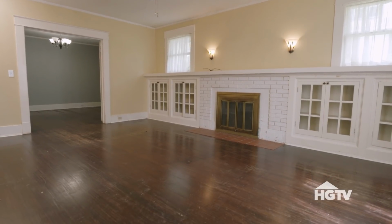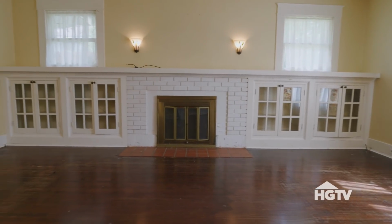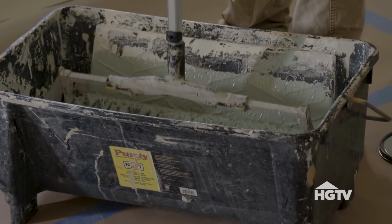It's got so much of the original character of the house intact. Love the built-ins, fireplace, beautiful floors. Brandy likes light colors, neutrals, the greens, the blues, khakis, whites, creams, ivories. That's where she's comfortable. What about something like this for our bookcases and fireplace? So it's darker. Yeah. It's a tipping of our hat to arts and crafts style, but keeping it in Brandy's comfort zone.